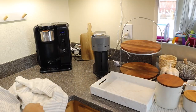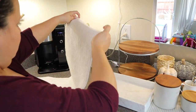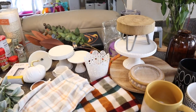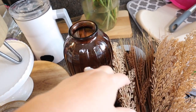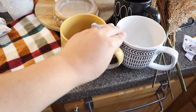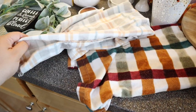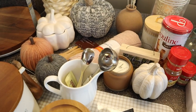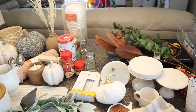But I think I may even place a runner underneath just to anchor everything, because it's like my little corner of coffee-ness. And these are all the items I will be using. Some is from the Target dollar spot. I've had some of these. I got these two this year from Marshall's, and got these towels I'm gonna be using, and pumpkins. As you see, it's just a little collection of items.